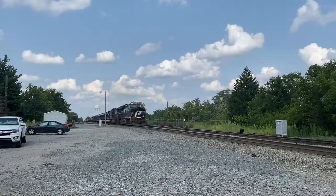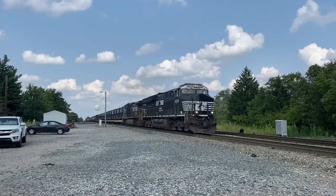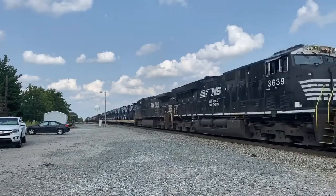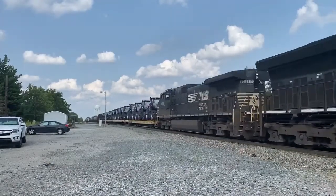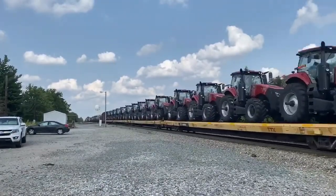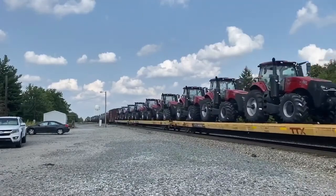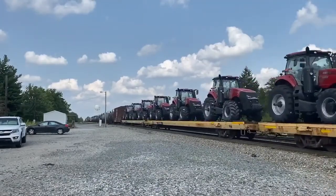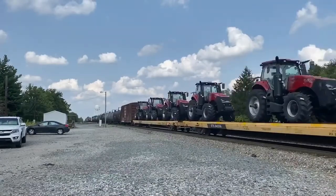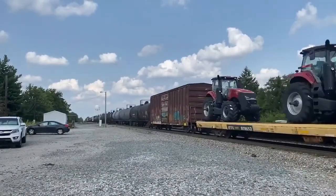This is what I referred to as the NS tractor train in my video title at the time that I shot this train. Although looking back now, based upon the setup of the locomotives with having two up front and one mid DPU, and based on the time of the day, I'd actually go back and say this was probably NS 143. But anyways, I thought it was a very cool shot, seeing the flatbeds with the tractors up front on this train, and something about that has just made it one of my favorite catches of the year.